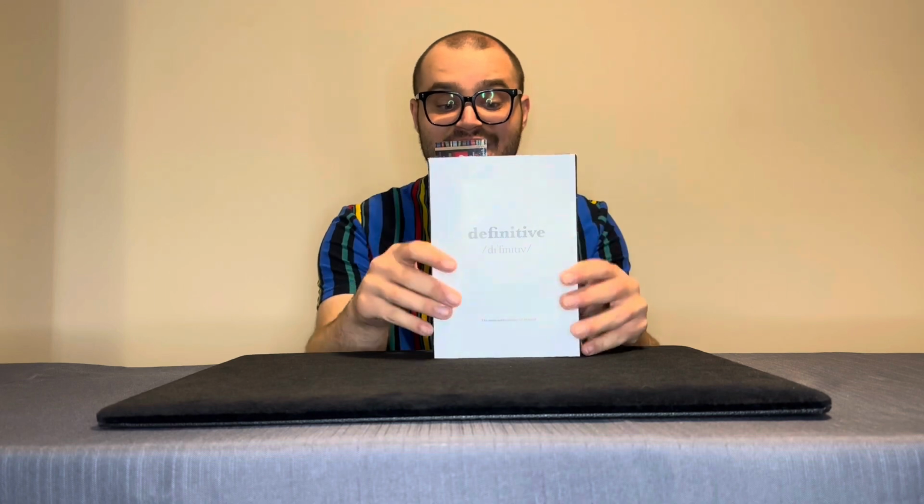And today we're looking at a book test style routine that came out a bit ago. I've had it on my radar for quite some time but never got to purchase it, but I did now, and that is Definitive by Rawlins, a book test with a dictionary, an interesting premise, some good and some not so good in this project that I want to put out to you.